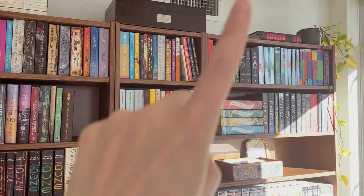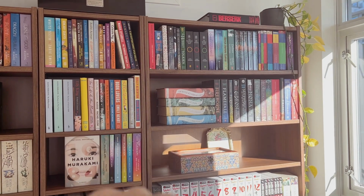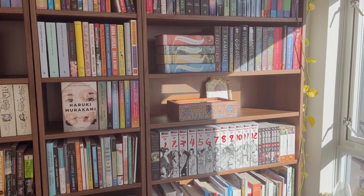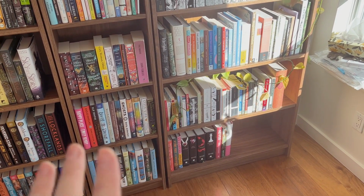And then on this side, we have fantasy continuing. So this is like classic slash children's fantasy, more fantasy, an empty shelf that I don't know what to put there, so I just put some tea. We have manga, we have nonfiction, and we have classics. And then we have like overflow random books at the bottom.